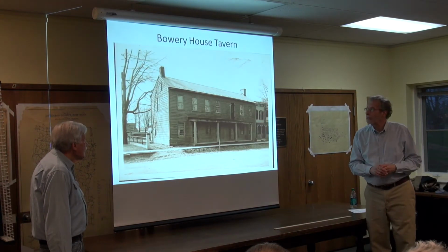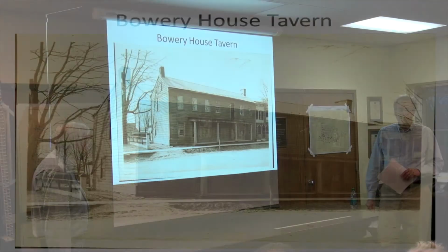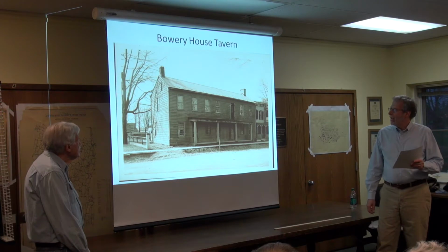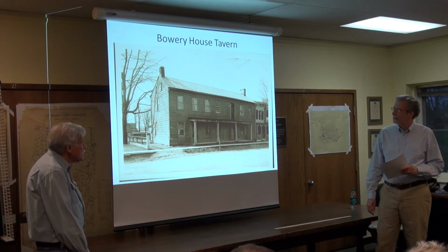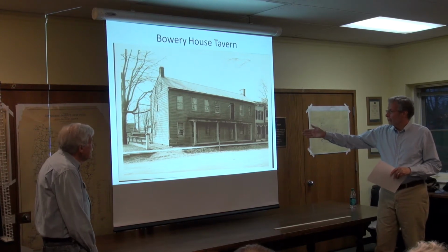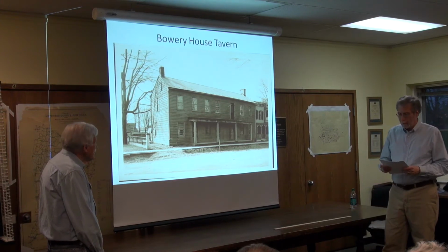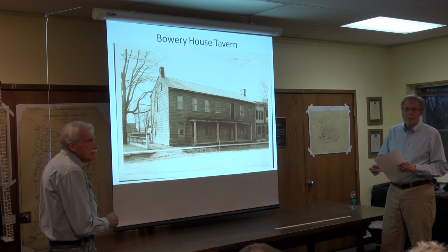So let's start with the first property. This is the Bowery House Tavern. And the Bowery House Tavern was owned by Peter Pultz, who lived across the street at 97 East Market Street when it was built in 1795. And then he moved into my house at 93 East Market Street in 1836. And this was his tavern, and it was beginning to fall apart at this point. And about 50 years ago, it was torn down. And today's picture of the tavern is.